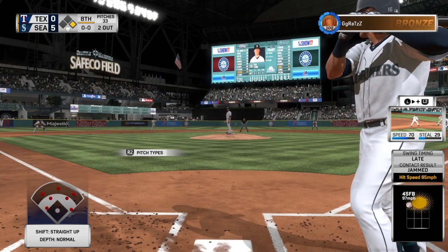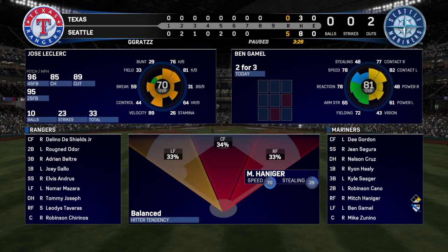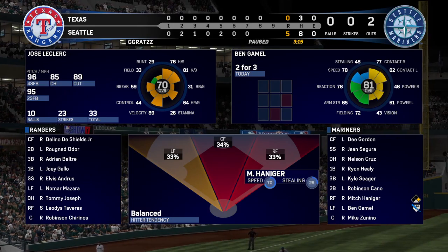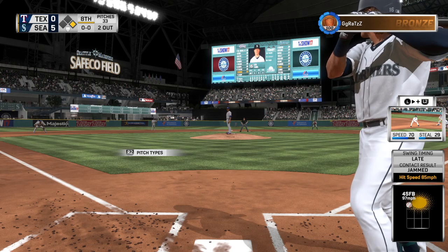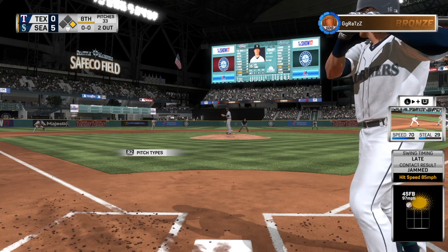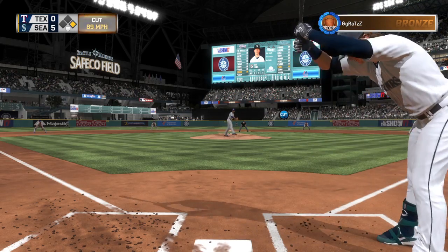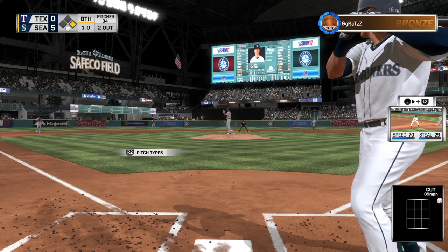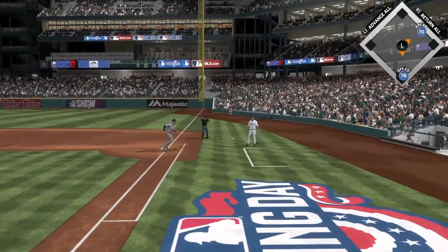Digging in, Ben Gamble. 2 for 3 with a double on his line so far. Some movement now in the Texas bullpen as a lefty gets up. First pitch coming. Here it is. Cut fastball, and he's got to lean out of the way of that one. He's getting a little shaky trying to close this inning out. Look, he gives up a base hit. Then he almost hits the guy right here. Got to take a deep breath. Throw strikes. Now a swing and a ground ball.